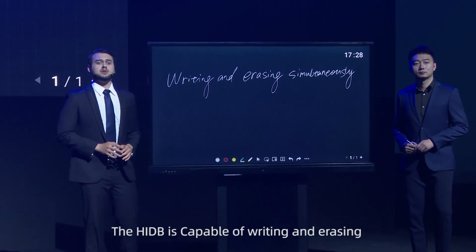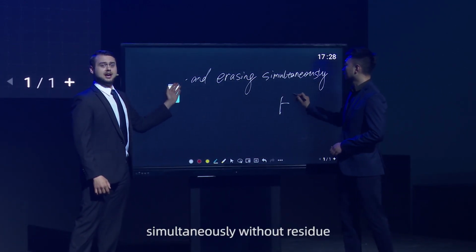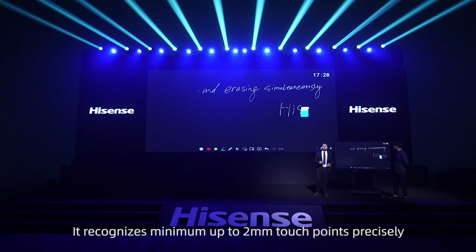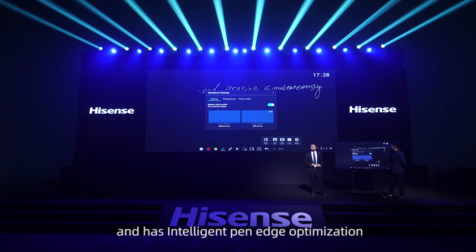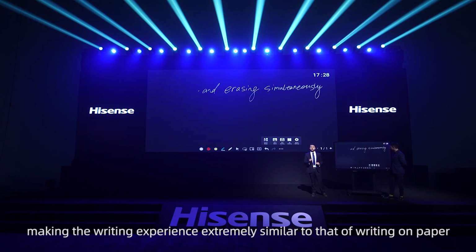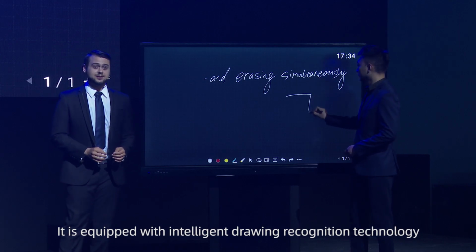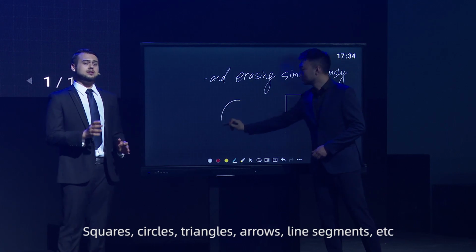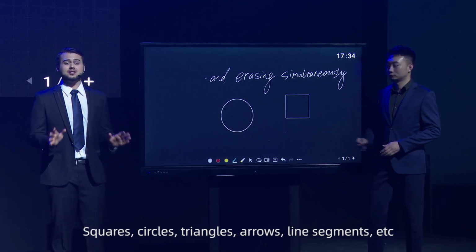The HIDB is capable of writing and erasing simultaneously without residue. It recognizes minimum up to 2 millimeter touch points precisely and has intelligent pen edge optimization, making the writing experience extremely similar to that of writing on paper. It is equipped with intelligent drawing recognition technology, recognizing shapes of all kinds: squares, circles, triangles, arrows, line segments, etc.